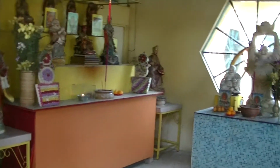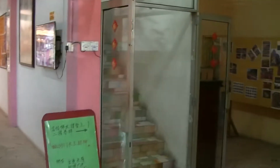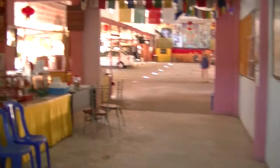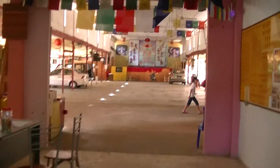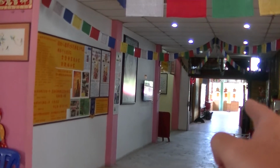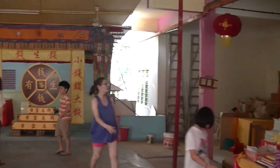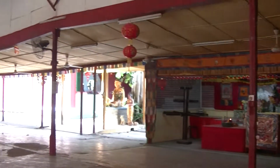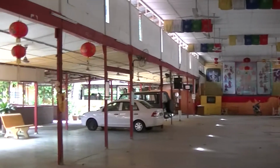Walk around. Sorry for the shaking. Now we can access the upstairs. Last time I was here it was closed. There's the entrance I came from. Oh, this is actually a very big temple. Very big indeed.